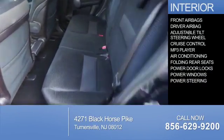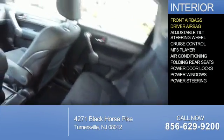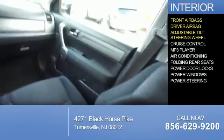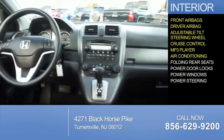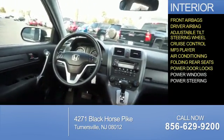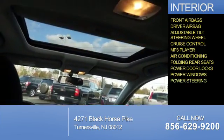Inside you'll find front airbags, driver airbag, an adjustable tilt steering wheel, cruise control, an MP3 player, air conditioning, folding rear seats, power door locks, power windows, power steering.